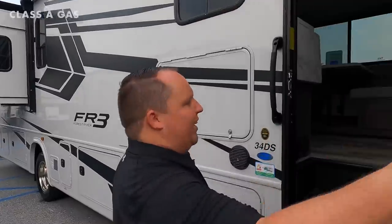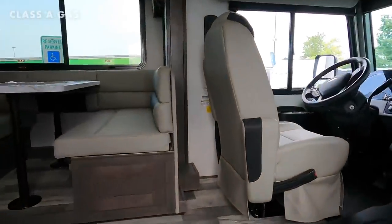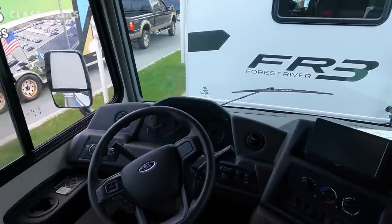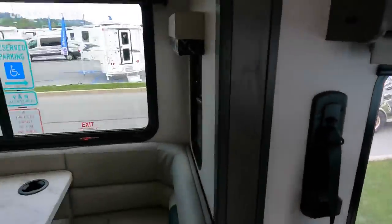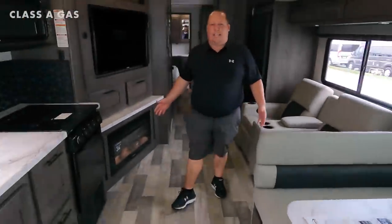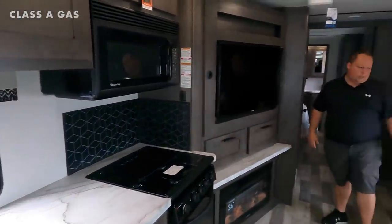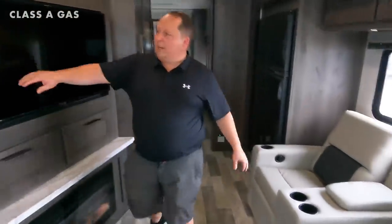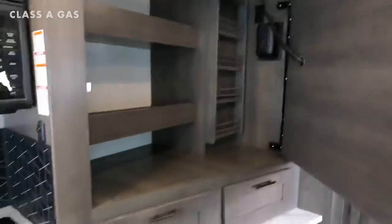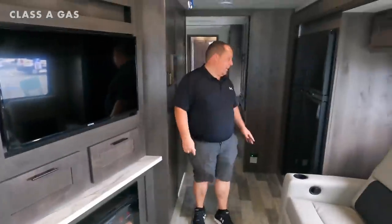And the FR3 is an awesome price point motorhome. It is, yes. Now, the 34DS is the newest floor plan in the lineup for FR3, but I love this: the oversized dinette, decent-sized kitchen. This is 50 amps, so it does have the two AC units. You got your TV there, and then, Will, hang on. Storage, look at all that. Pantry. Fireplace with theater seats directly across.